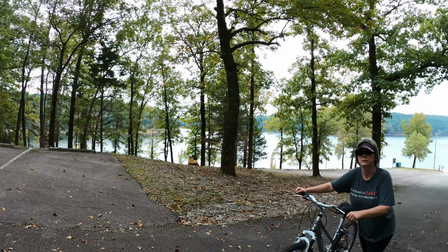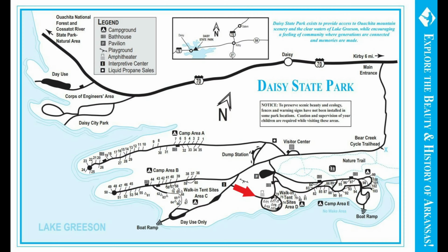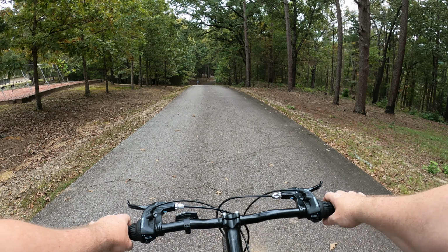After walking our way up the steep grade from the boat ramp, we made our way over to Area D, which is a tent camping area. There we found another steep grade and coasted our way around the loop.